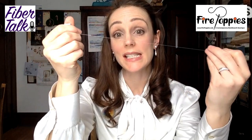But some people like to use a translucent thread, like these ones, which are very, very thin, and you won't even see this right over top as a couching stitch. Yeah. Here's one from Rachel.